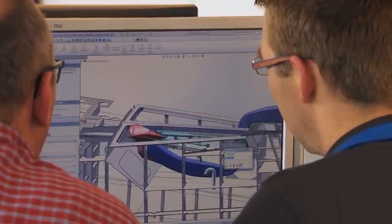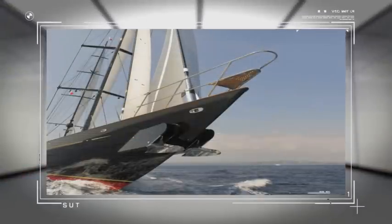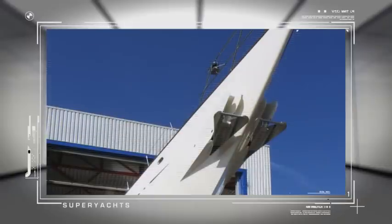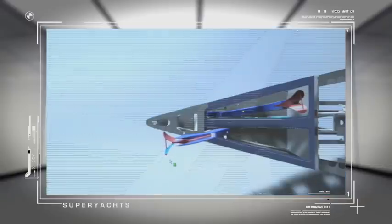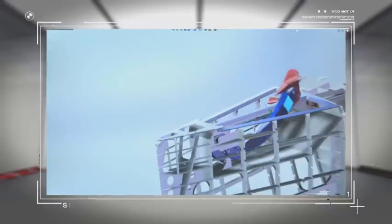The deck has to be very clean. We have a lot of winches on the deck, but also anchor systems. In the old days you saw the anchors hanging off the bow when not in use. But nowadays we have very special anchor systems that flip the anchors on the deck.